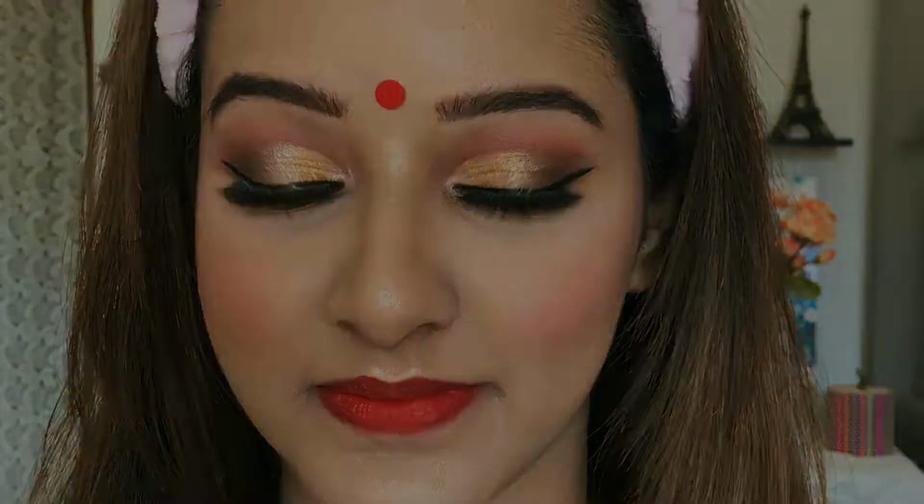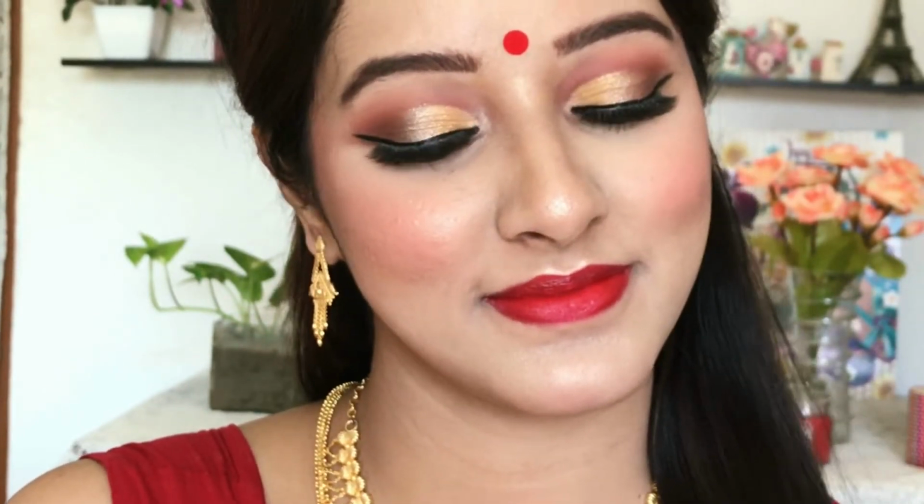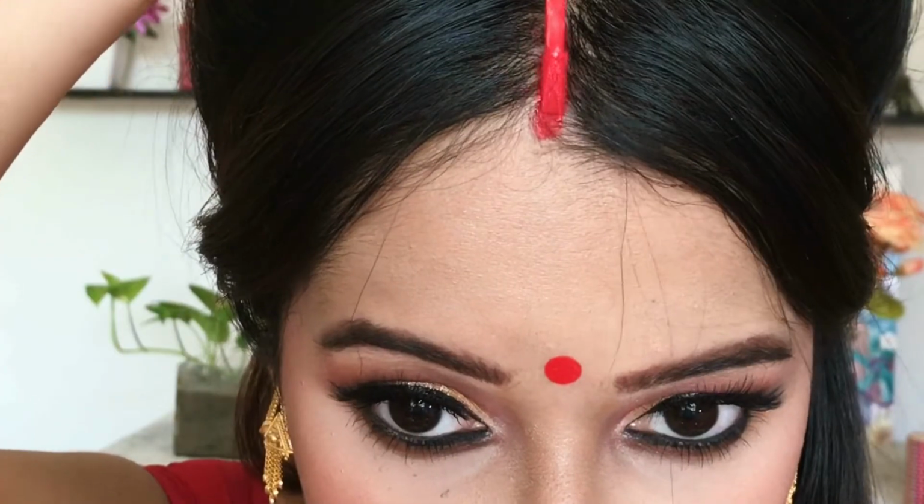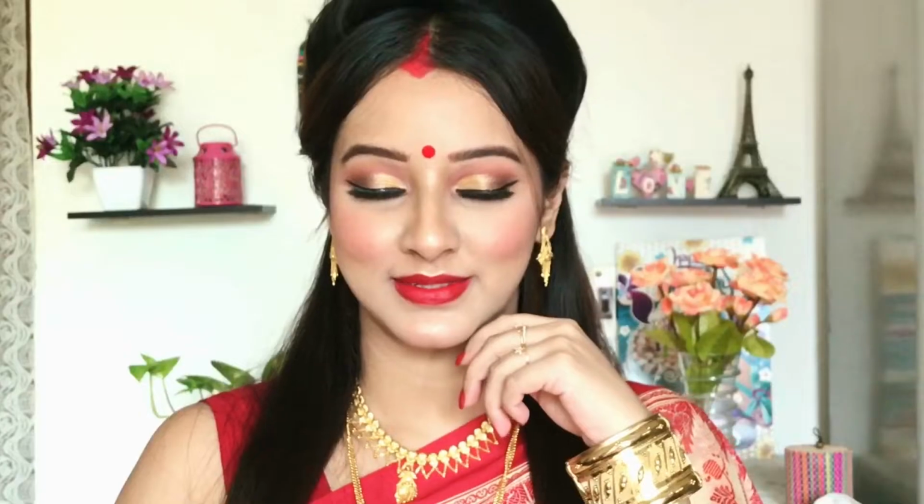So yes, this is the complete look after wearing the jewelry and the sari. But though I'm unmarried, I want to see how it will go with the married woman. So I chose to use Chambord Extreme Wear Liquid Lipstick as a sindoor. And let's see how it suits or how this look goes with sindoor. This is the look which I created for Durga Puja Dashami.